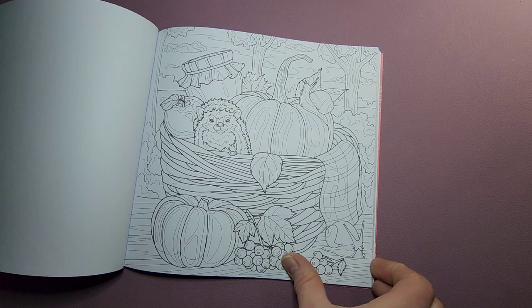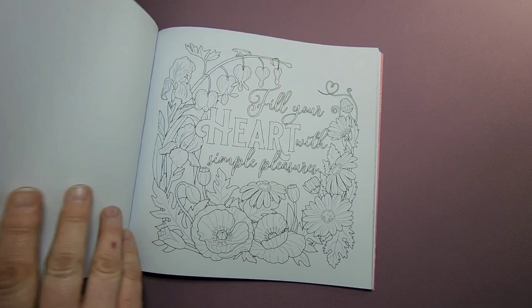And then we got a hedgehog. Fill your heart with simple pleasures.